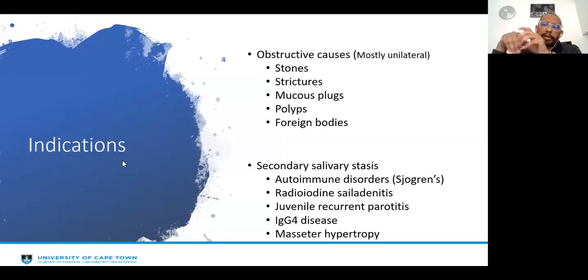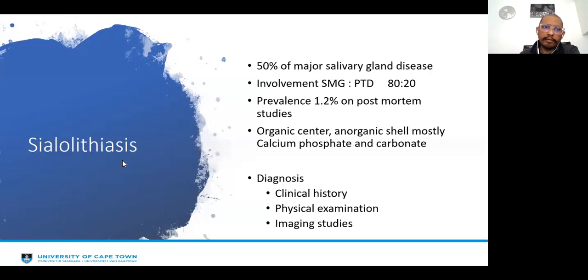It has been found that about 24 to 25% of the radioactive iodine given to patients for thyroid carcinoma gets excreted in the saliva. The concentration of the radioactive iodine in the glands is up to 20 to 100 times the concentration that you can find in the plasma. So it's easy to understand why you would have an inflammatory response taking place in the gland. And then very rarely you can also find it where you have masseter hypertrophy and you get a kink in the glands that can lead to stasis of saliva and secondary infection.